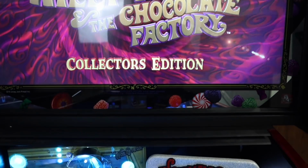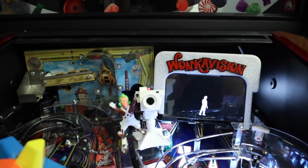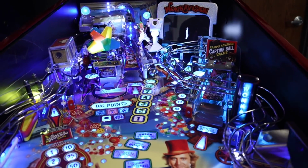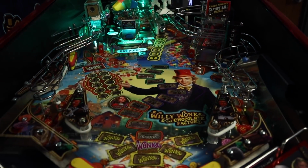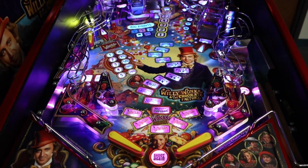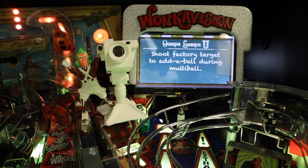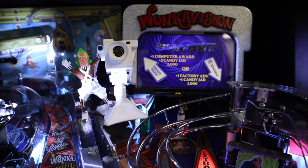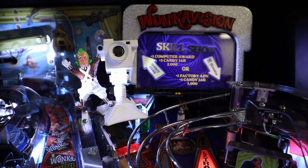The type of game that this is, is an interesting version of 21st century pinball. We've got all of the high-tech things that Jersey Jack is famous for in the game. We have a small monitor in the game, which is Wonkavision. We've got mechanical devices in the game which embody things from the movie.